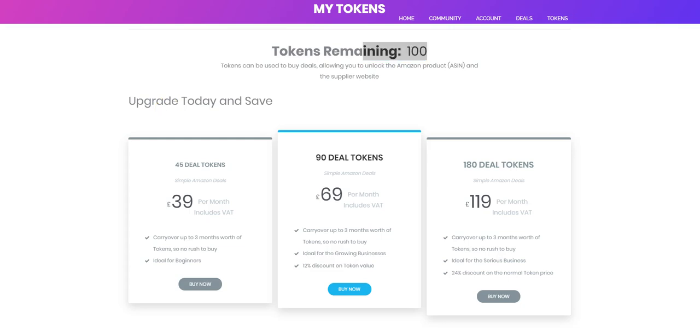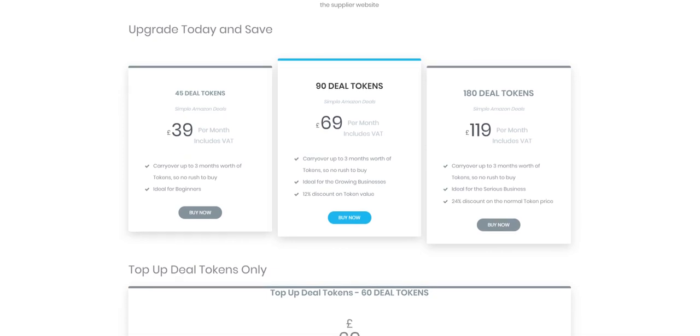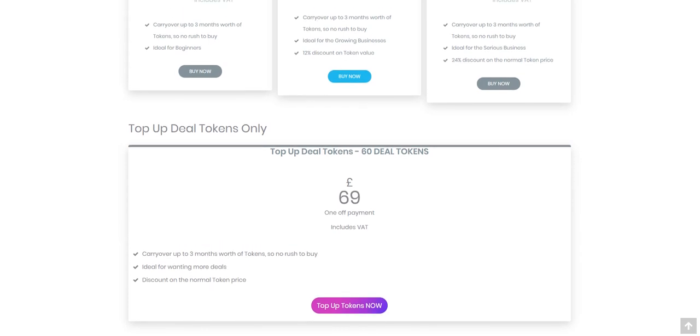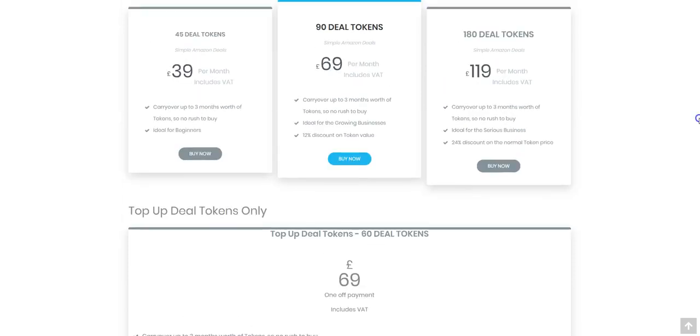So I'm just going to go quickly through the plans that are available. And as mentioned, you buy tokens, and then you use these tokens to buy the deals. So there's 3 monthly packages, monthly subscriptions, and there's also a top-up. So the top-up is a one-off payment, and you get 60 deal tokens for £69. It's not a monthly subscription, but as you can see here, it's not as good value.